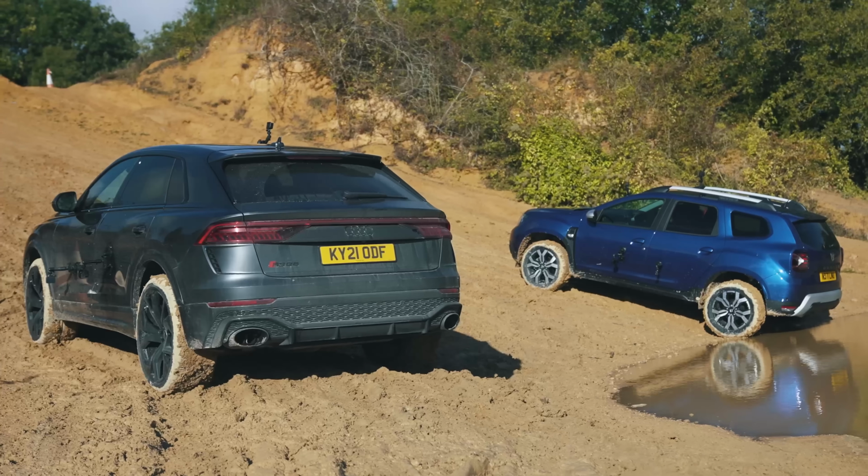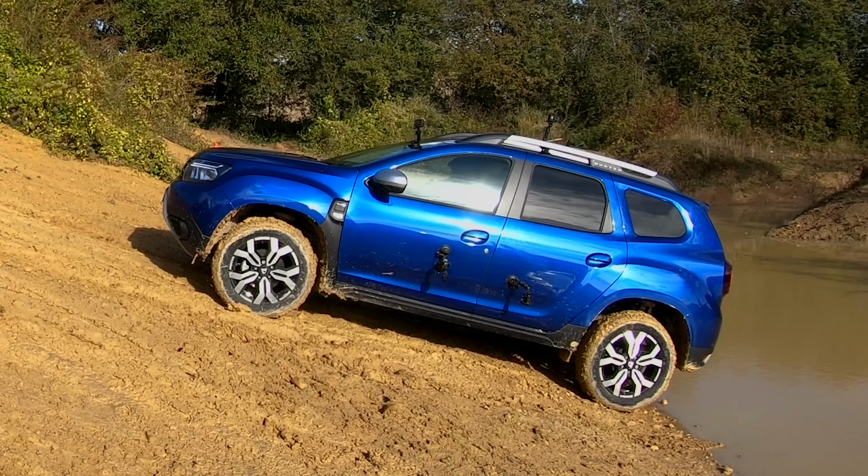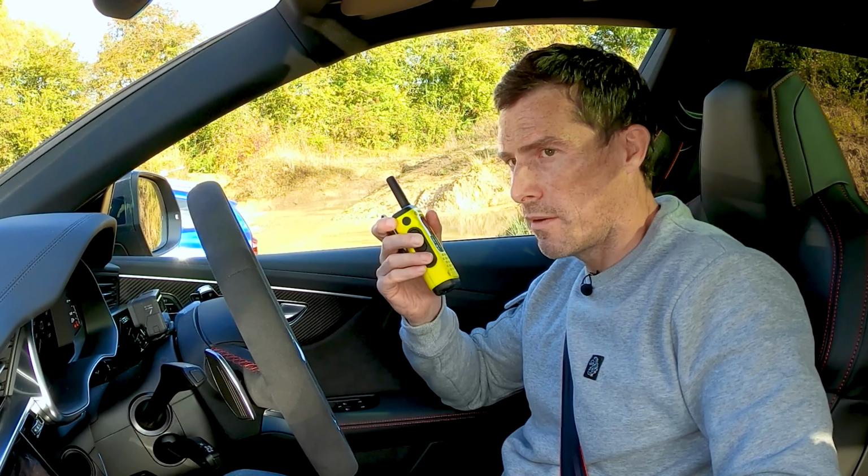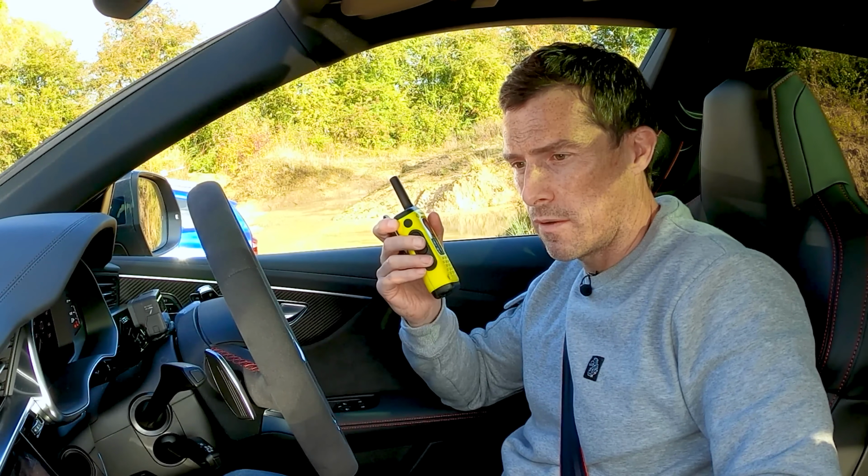Okay, so I'm back at the start. Reason being that Numpty over there in the Duster seems to think that he didn't switch his 4-wheel drive into 4-wheel drive mode, so he was just front-wheel drive. Have you got your Duster in 4-wheel drive now? Yes, I have. 4-wheel drive, locked and ready to go.